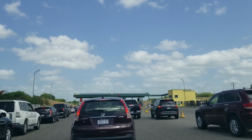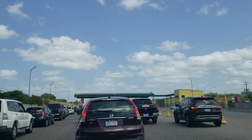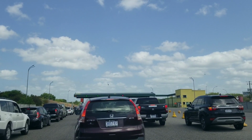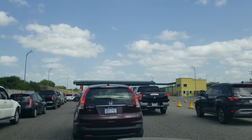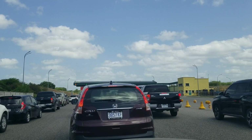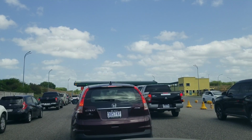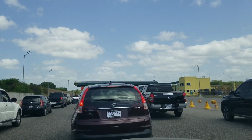So it's good that they're building a new interchange for Maypen, because Maypen is a major town, and the people who operate the highway are trying to get more persons to use the highway. So they're looking at putting in more entrances and exits.